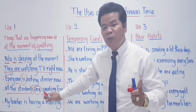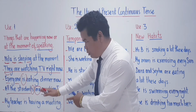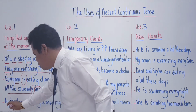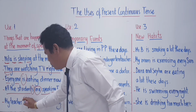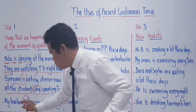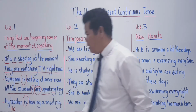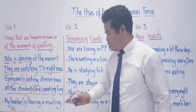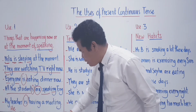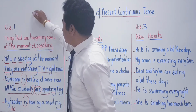But we don't know whether it is the correct sentence or not. Understand? So now, try to find out. My teacher is. Why do we use is here? The reason is the teacher is he. He is having. So how about spelling? The rule of spelling. So having is from the verb have.